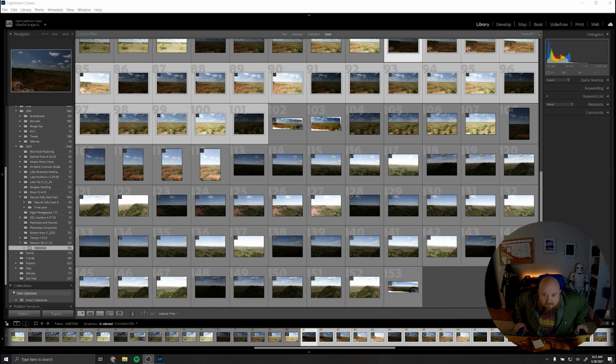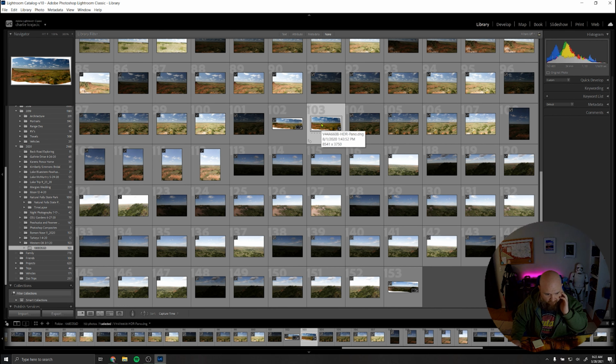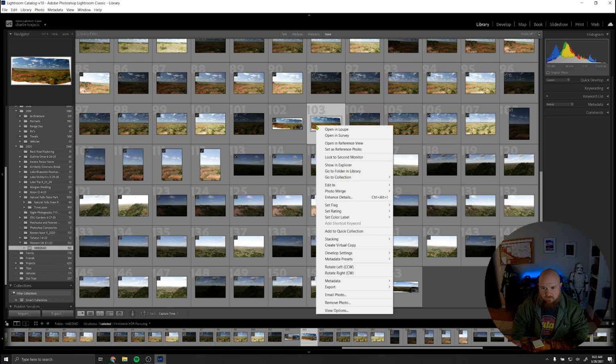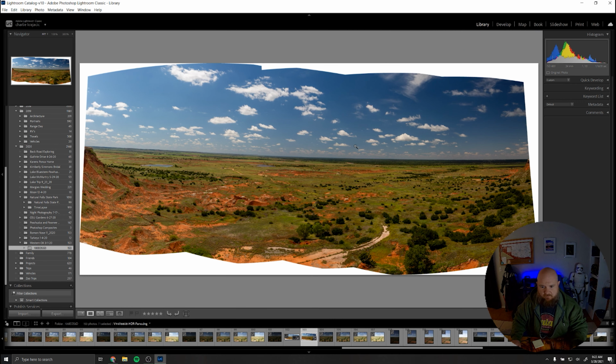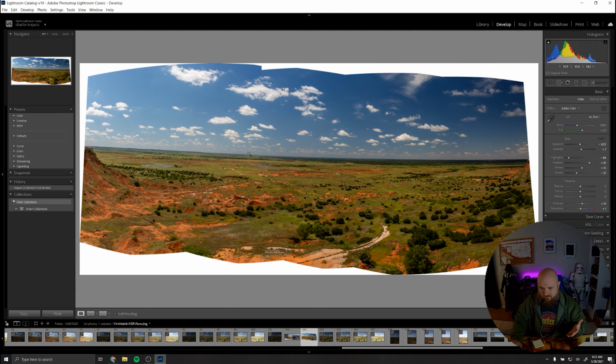Okay, so we're back. That took a little bit, but that's okay. So let's take a look at what we've got. I think this is the one that we've been working on. So let's go ahead and let's open this up. As you can see, it stitches it together. So your crop is not gonna be perfect. What you can do kind of depends on what you want. So what I'm going to do is I'm just going to use my crop tool here.